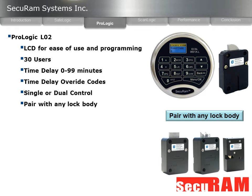Again, we can pair the ProLogic series with any of our lock bodies. So choose the right lock body for your safe boltwork application, pair it with the entry pad, and now that system will be effective in your safe work.